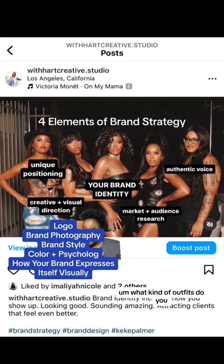What kind of outfits do you choose for your brand photography? What kind of props? What kind of models are going to be included in your brand for the next few years? What colors are chosen, the reason behind the colors that are chosen, and what makes your brand unique visually.